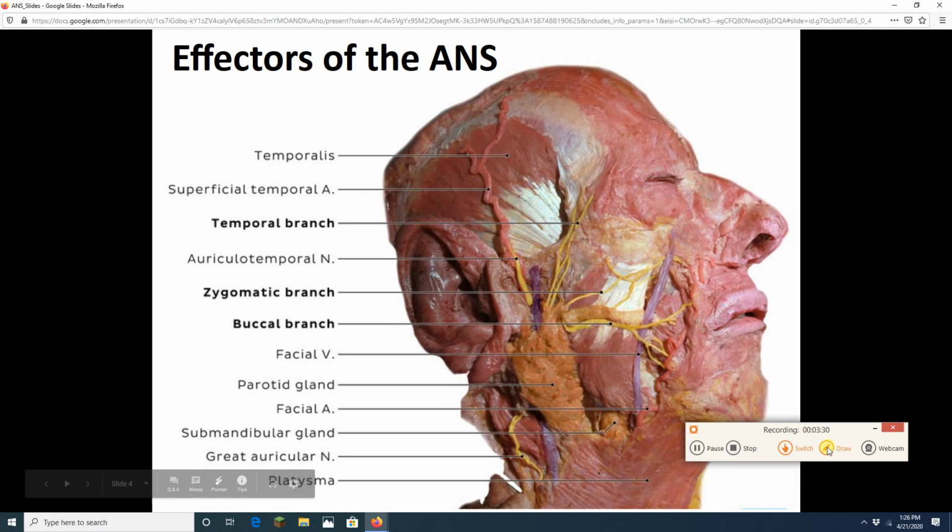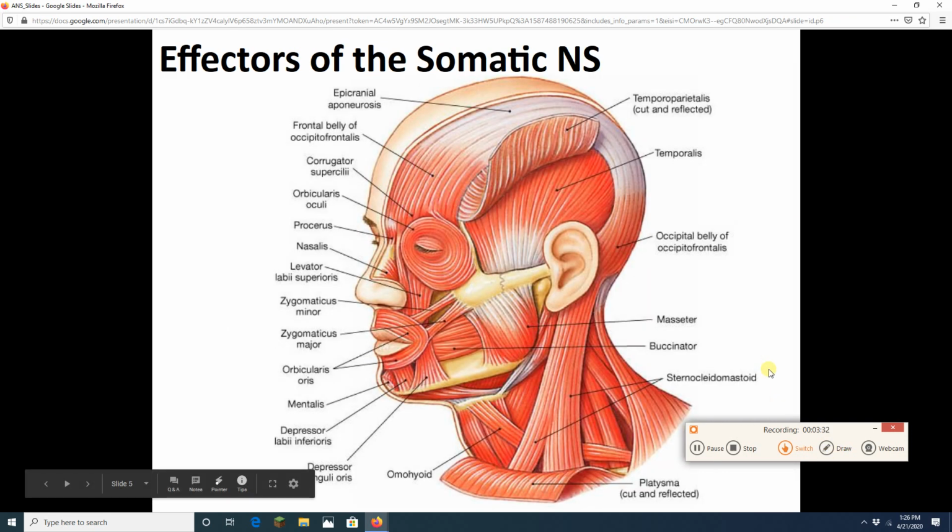Now, if we contrast that with the somatic nervous system, it is going to have skeletal muscle as its effectors. So we see a bunch of skeletal muscles. You probably know a lot of these guys from the muscle labs. But skeletal muscle is your somatic effector. Now, this is a good time to point out, remember, skeletal muscle is considered voluntary. Those other effectors, smooth muscle, cardiac muscle, and glands, are all considered involuntary. So that's a good little fact to know as well.